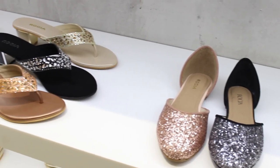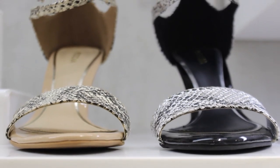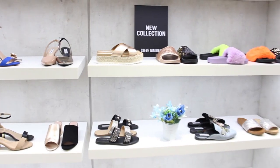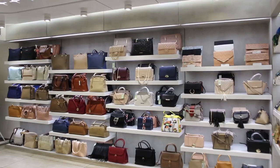Once I was there, not only did I get the chance to check out their in-house brand Rocia that makes bags as well as shoes, but I also had the chance to check out so many international brands that they house all under one roof.